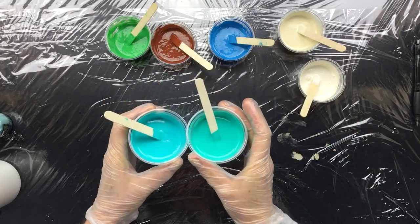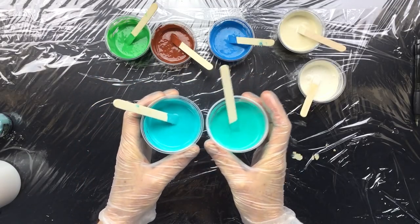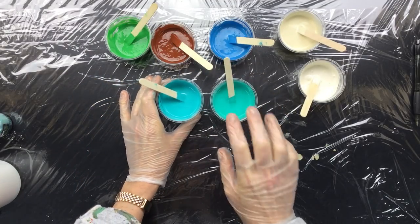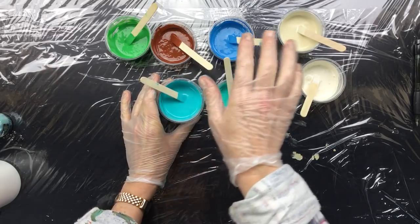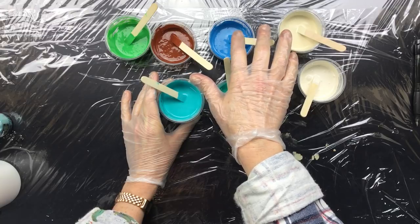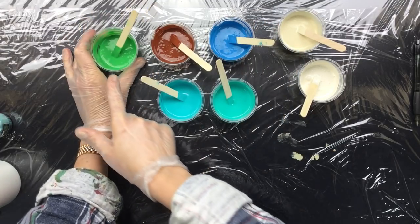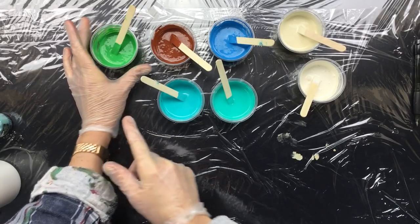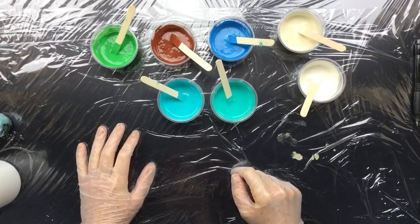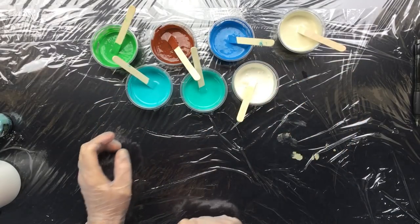Then these colors, you can't really see it on the monitor. I hope the video is better, but this is a really green turquoise. This is the blue turquoise. This color is mixed with a couple of blues and a bit of white. Then I have the green. It has a little bit of yellow and a little bit of blue added just to make it a more interesting green. And that's the colors I have right now here in front of me.